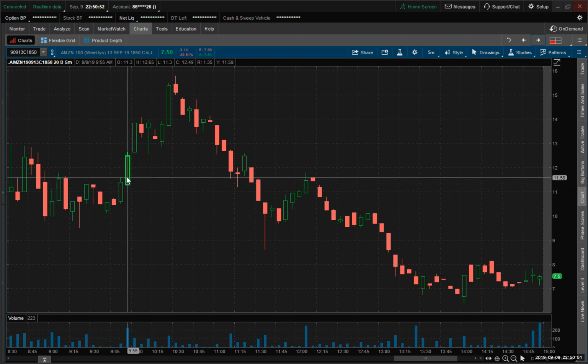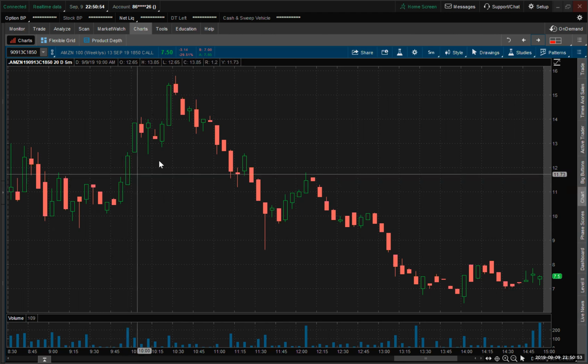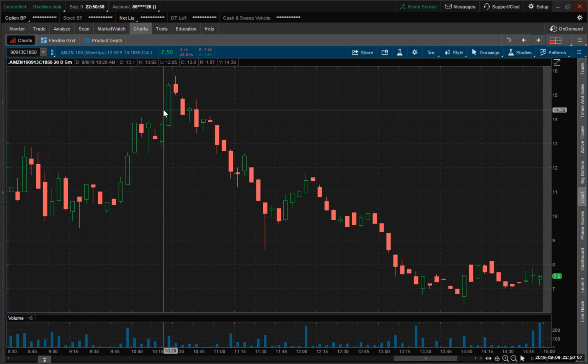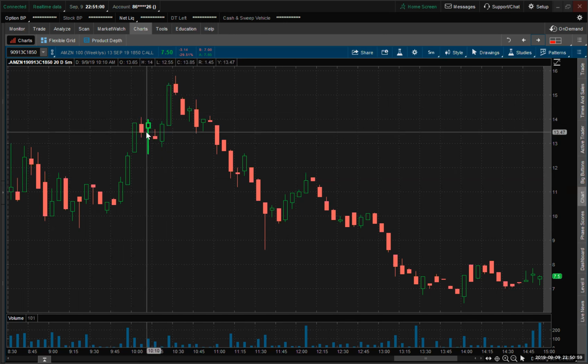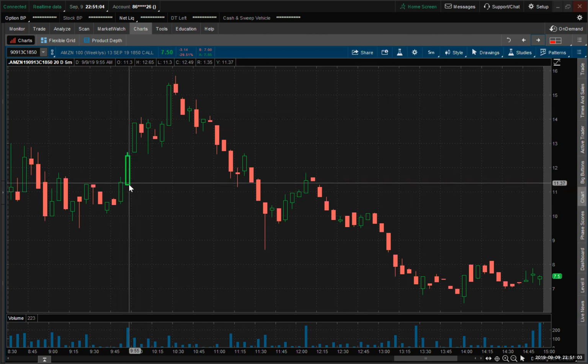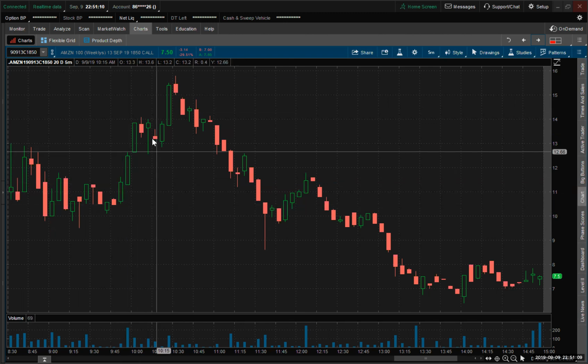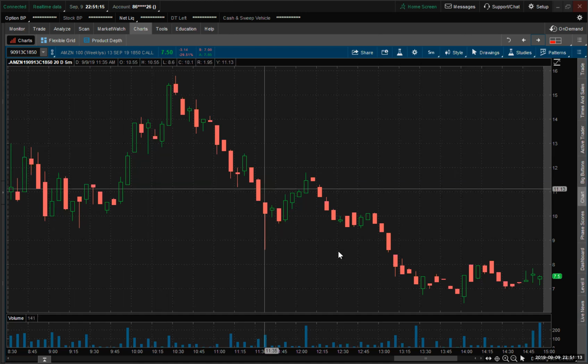In which case, if you're getting into this one at 11 and looking for 2R, that's 13. I'm sorry, getting in at 11.50, that's getting up to 13.50. That's doable. Even with the next option, like 1855, maybe it would have been down a little bit more, like getting in at 11 or 10.50 and going up and getting 12.50, maybe something like that.